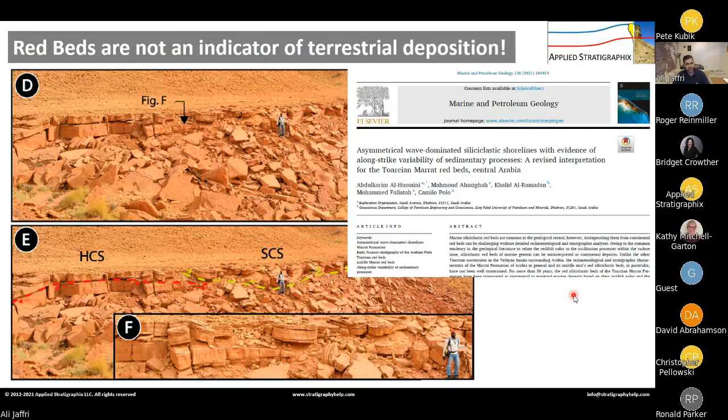And for years, people saw these and assumed, just because they're red in color, that these were terrestrial deposits, until more recently, people have worked on some outcrops in Saudi Arabia. And what you're looking at here are tempestites. That's hummocky cross stratification and swaley cross stratification. So you're in marine conditions, yet everything is super red. Again, so you can't use red beds as an indicator of terrestrial deposition.